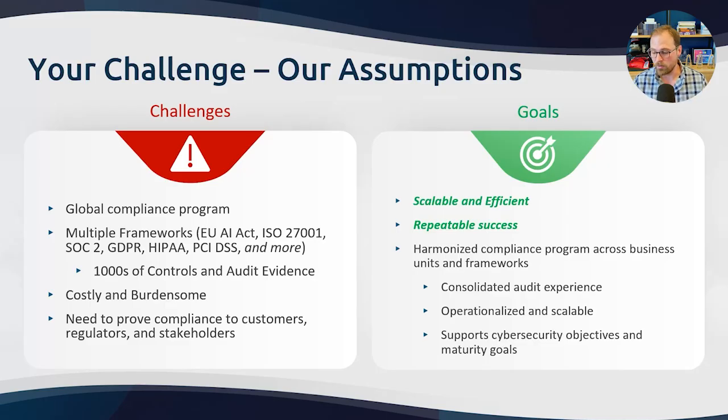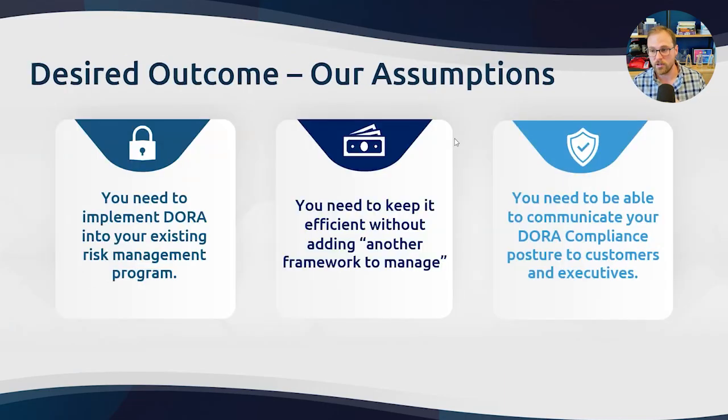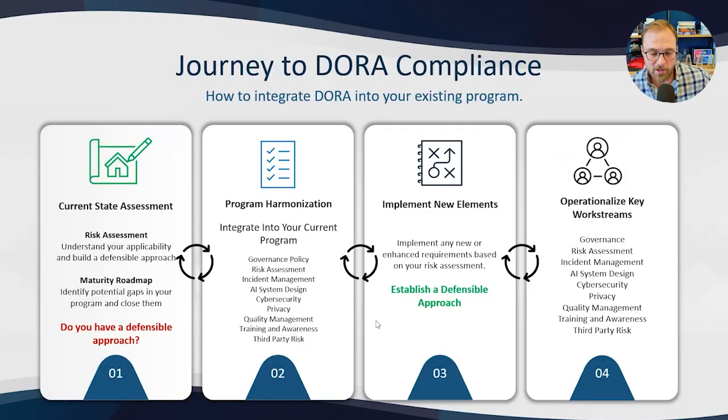So what we'll do is give you an approach to think about to integrate DORA into your existing compliance program. Then we want to pull out some of the specific requirements just so you can be aware that, hey, this might be a little different. This might be a net new thing that you have to do. So we'll dive into that. I talked about our desired outcomes, so let me talk about the journey to DORA compliance. This is our playbook and our roadmap. I hope it gives you words and a thinking model for how you can introduce new compliance requirements into your program.